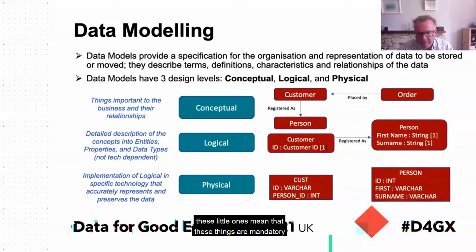These little wands mean that these things are mandatory, so people must have names, customers must have IDs. And then the things after the colons are what we call data types. So they're saying that this particular field of data, this first name, has to be textual. It's mandatory and textual. So you can see as we get this next level of detail in data modeling and how we organize the data, it's starting to express the actual points of data and how they're represented.